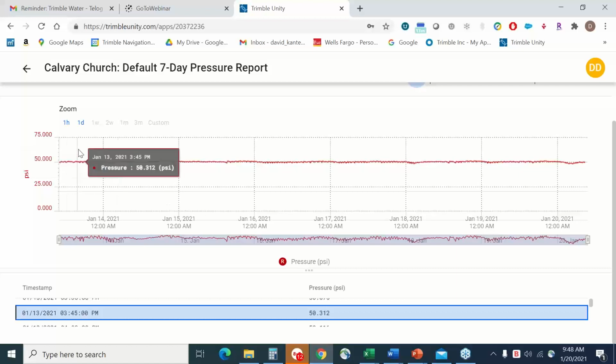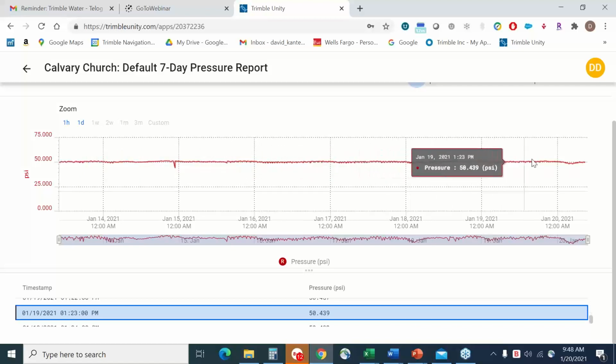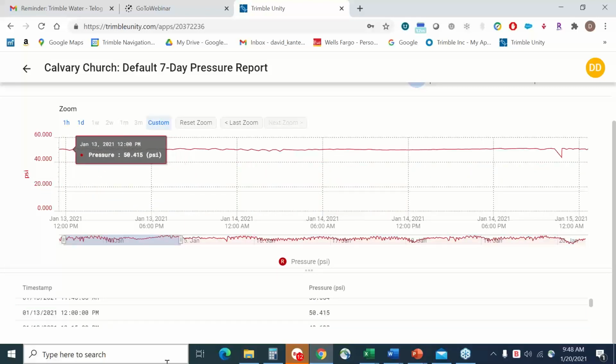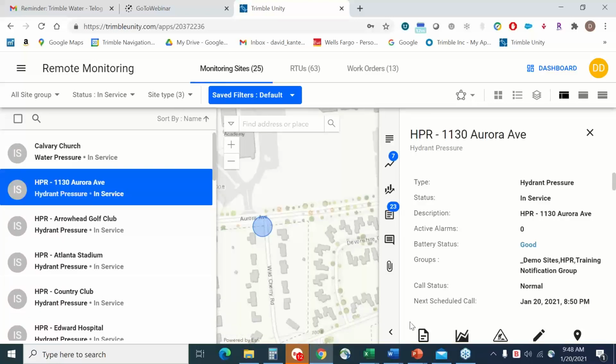So this is kind of a view of that pressure. If I look at this and I'm an operator, I'm pretty happy, right? Everything looks very, very stable in this one particular location. No transients, no instability. Now, if I want a more granular view, I would just hold my cursor down and go over the top of it, and you get a little bit better data coming in. But this is a very stable location. So let's go to another one and see what this one looks like.